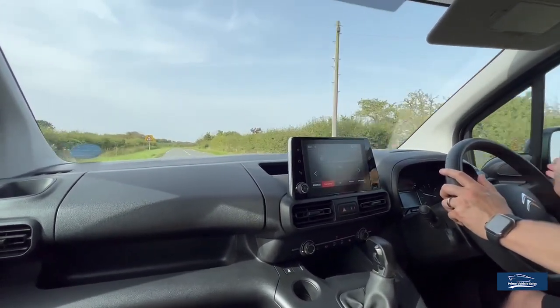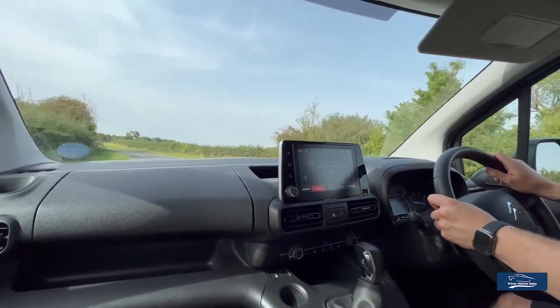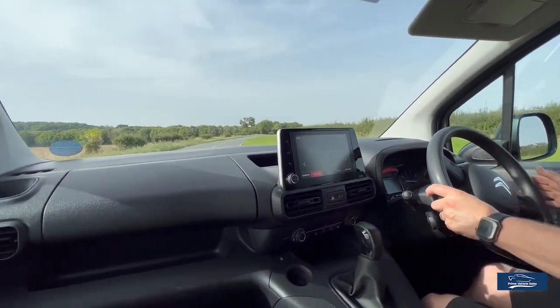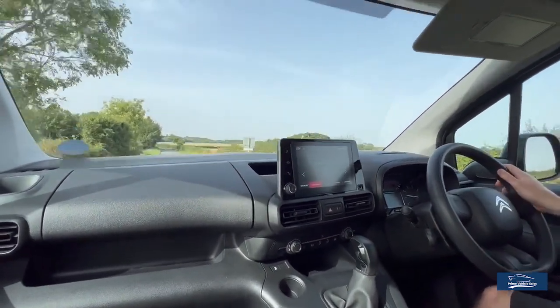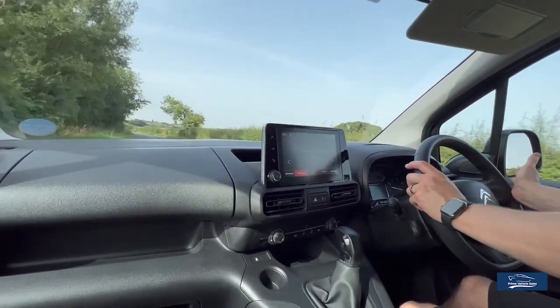It's in black with the PVS Sportline upgrades, which on this one are the 18 inch gloss black alloys. It's got side steps, I should say, and we've got a little black rear spoiler on it as well. So being the Enterprise, it's a really nicely spec little van from a starting point.